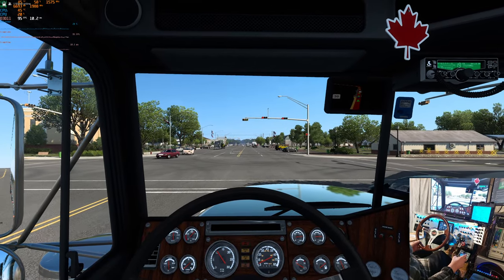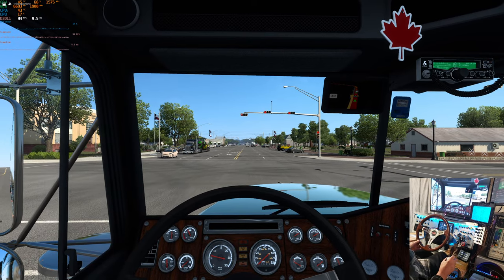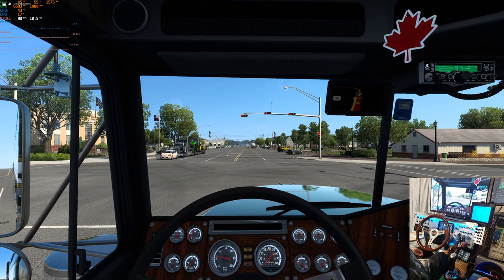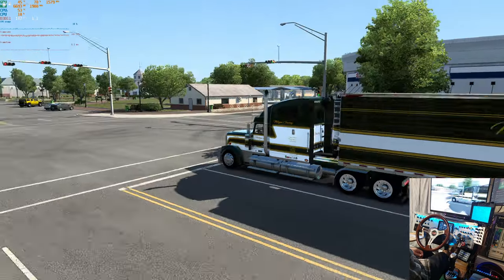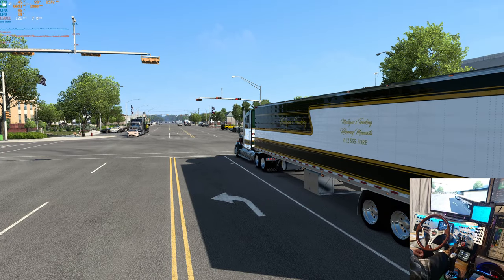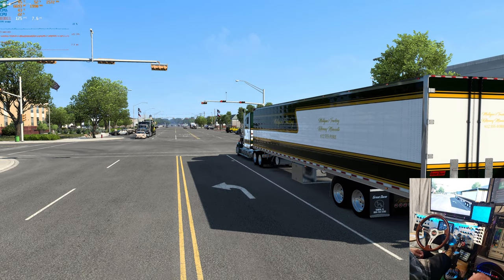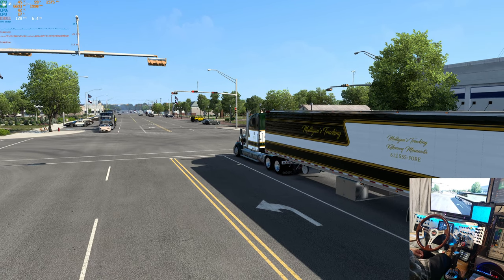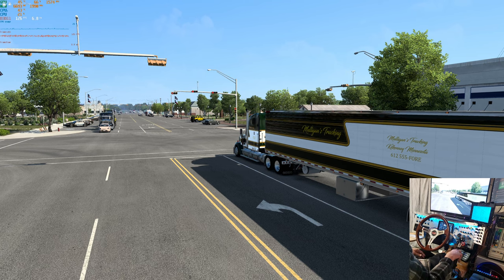Oh, little one. Oh, a big one. Oh, well. Gleaming machine. The roof cam on this one isn't so good. You don't see anything. You don't even see the hood or hood ornament. Nothing.